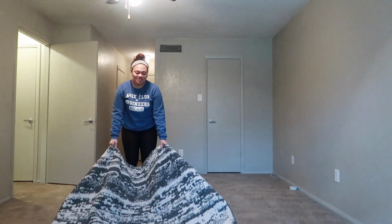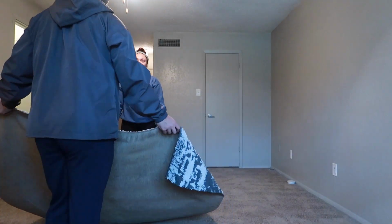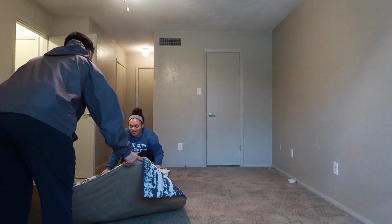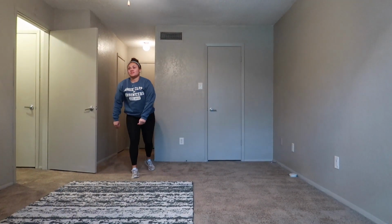I'll do all the labor, it's fine. No, this is not gonna look good up here. But my bed is gonna be right. Okay, here, lay down. We'll see. I don't think so. Yeah, it's kind of too small, huh?